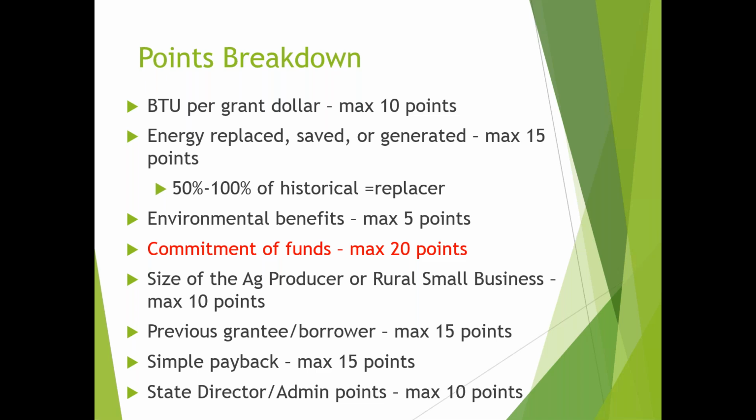Size, if you're an ag producer or a small business, you have absolutely no control over this. It's just smaller is better. If you're a smaller business or a smaller farm, then you get more points. There's nothing you can do about that, so you want to try and maximize points where you can. If you're a previous grantee, if you've already gotten a REAP grant, you get fewer points. They give more points to businesses that have never gotten a grant before. Again, you don't really have control over that.